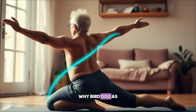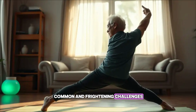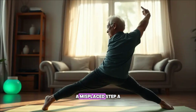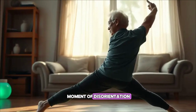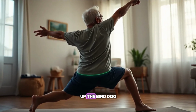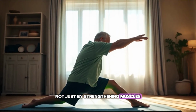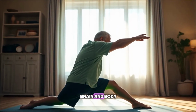Why bird dog? As we age, one of the most common and frightening challenges is losing balance. A misplaced step, a moment of disorientation, and suddenly we're on the floor, afraid to get back up. The bird dog targets exactly that problem, not just by strengthening muscles, but by reconnecting the brain and body.